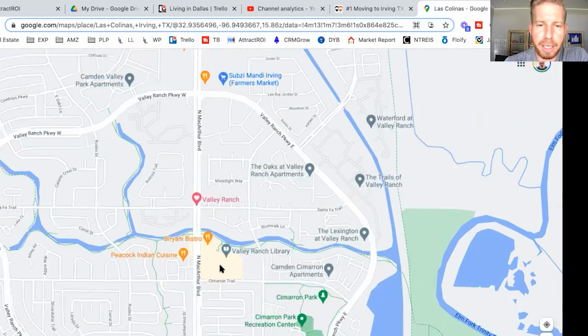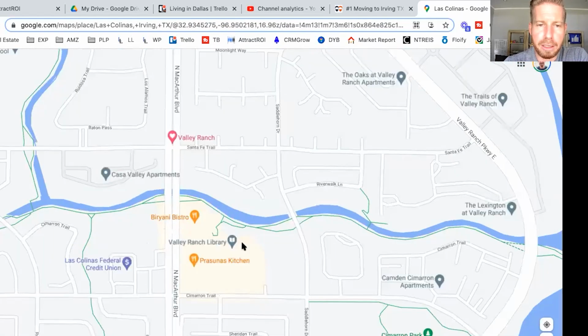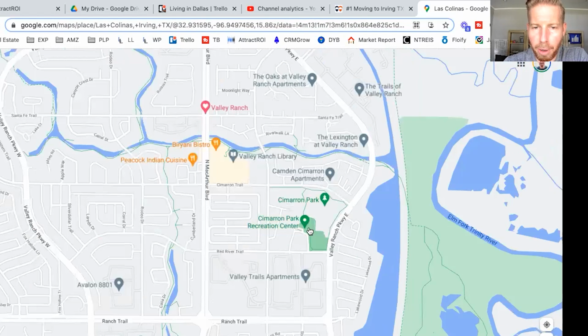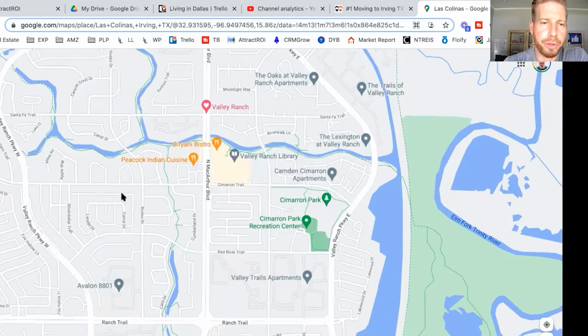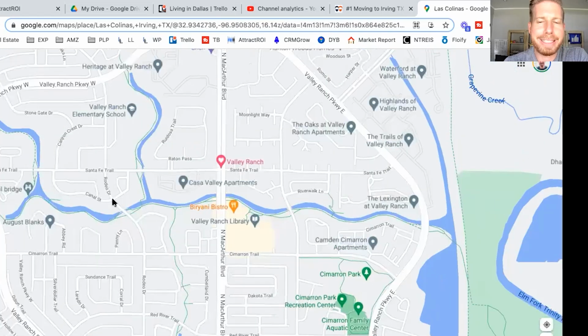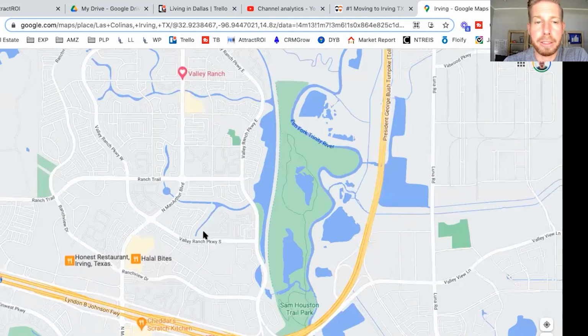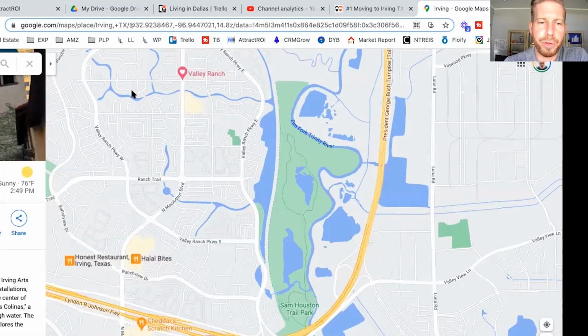But otherwise, you've got Valley Ranch Library. You've got a little bistro right over here. You've got Sumerian Park. You've got some water access. You got some creeks running through here. So really very scenic, Valley Ranch, and this north side of Las Colinas is a little hilly too, so that's kind of a cool thing.